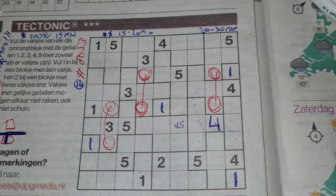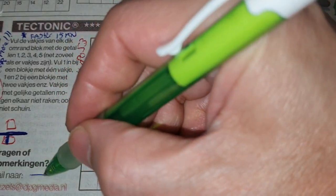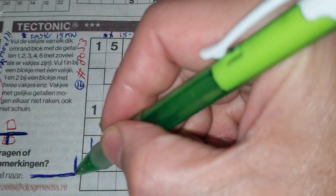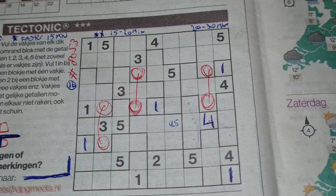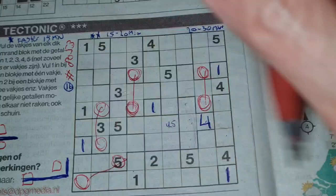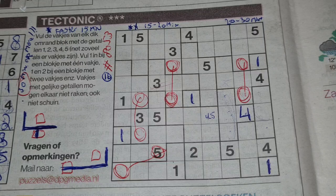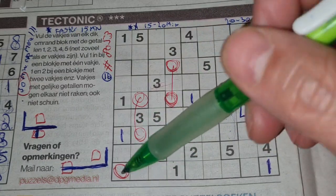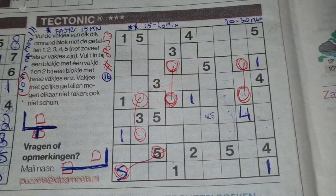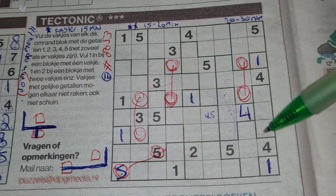Then the following shape, how about the L shape? Let me draw the L shape here. When you see the L shape, remember that this box has the same number as that box. So this box has the same number as that box. Oh, out of focus. So in this case it's a 5 here. Alright. Do we have in this puzzle more L shapes? Nope, only one L shape.